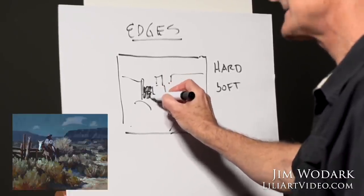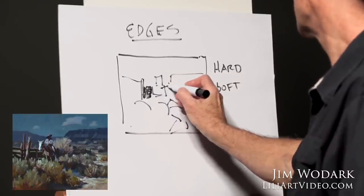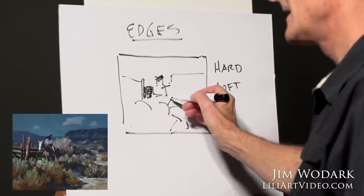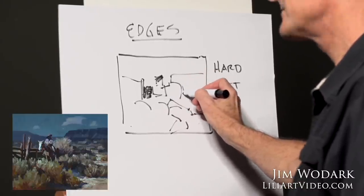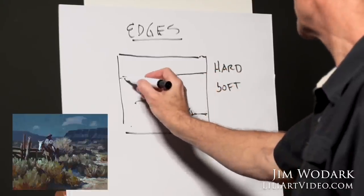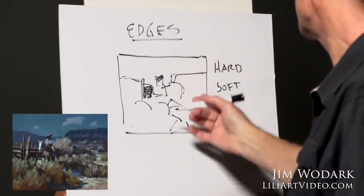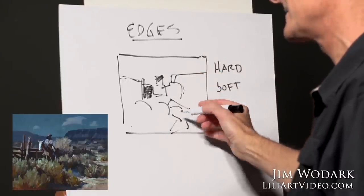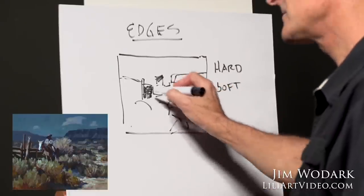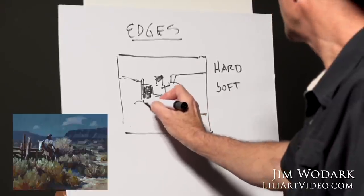And you can see the fence posts, and that fence right there has got some real hard edges. The little rifle has hard edges. His hat has a hard edge. But if you soften this bush back here, you soften the line of that mountain, and particularly the line of this mountain back, that recedes those objects and makes you not pay attention to them as much. So you want hard edges to lead your eye around the painting. You could put hard edges at different points.